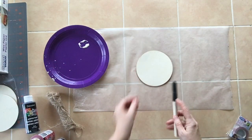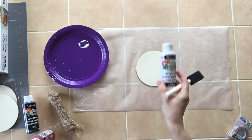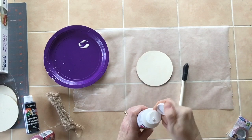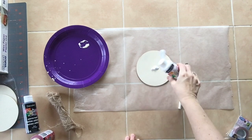We're going to start with one of these wooden circles, and I got 4 in a pack from Dollar Tree, and we're going to paint it with our base color using just a foam brush and some acrylic paint or chalk paint.